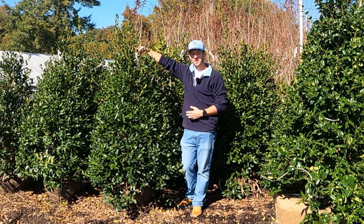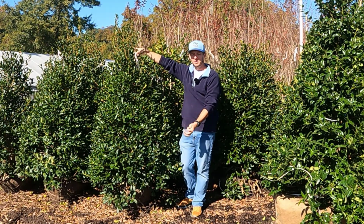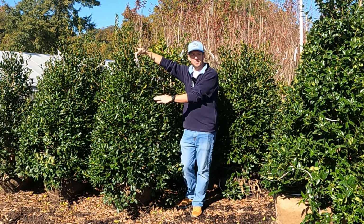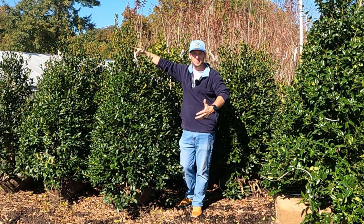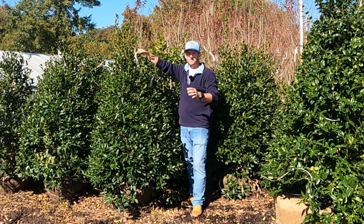Interesting thing about Nellie R. Stevens holly, once it's mature a little bit, it'll put on a red berry in the winter. And at my house, we'll come out and get clippings off of this with the berries on it and use it as decoration in the house in and around Christmas time. So in the middle of winter, it has these beautiful berries on it.